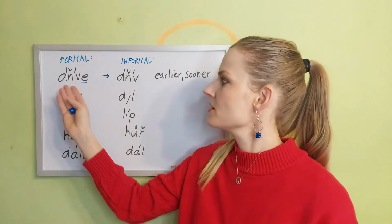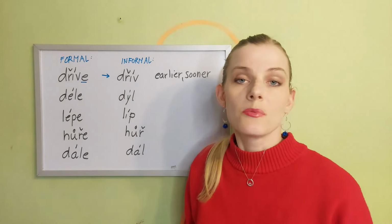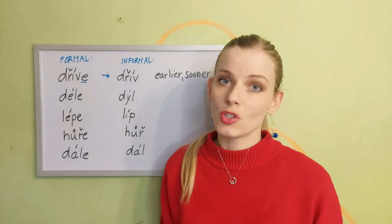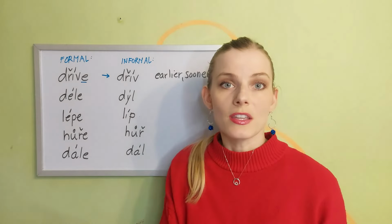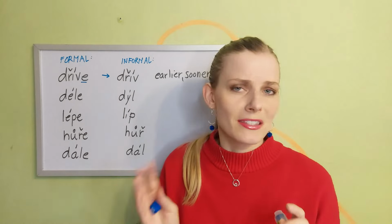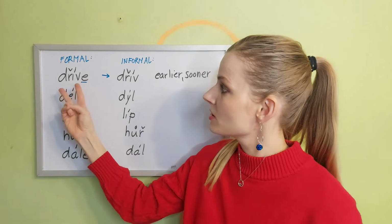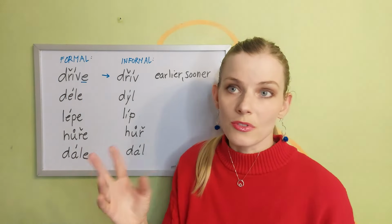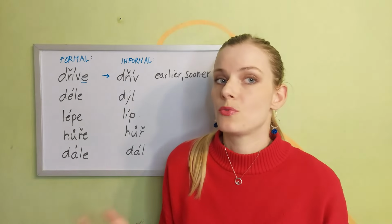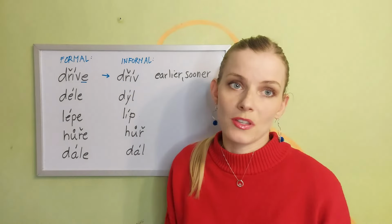Like I said, dříve and dřív both mean earlier or sooner, and when we speak, we often make it shorter. We say dřív. You can also notice that in songs or in poems, we choose the short or the long version depending on how many syllables we need. So for example, if you needed a 2-syllable word and you needed to say sooner, you would say dříve. You wouldn't maybe worry about whether it's formal or informal. And if you need a 1-syllable word, you would naturally say dřív.